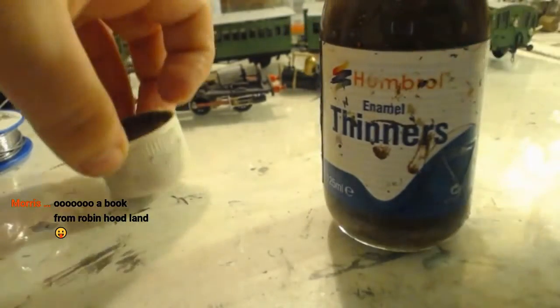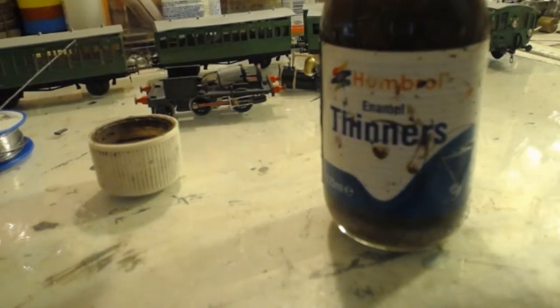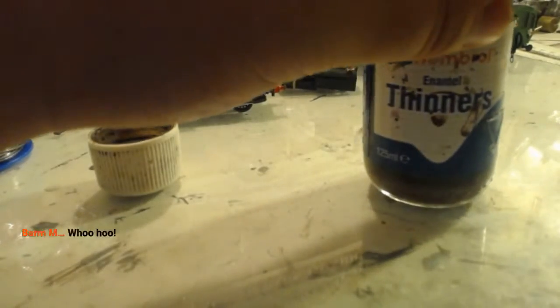Now Red, the only ones I own, at some point when I have spare funds, more will be purchased. Excellent. More purchased is good. Ooh, a book from Robin Hood Land. Woohoo, indeed. Although the author is from York. Wow, that's no good. That's just confusing things.